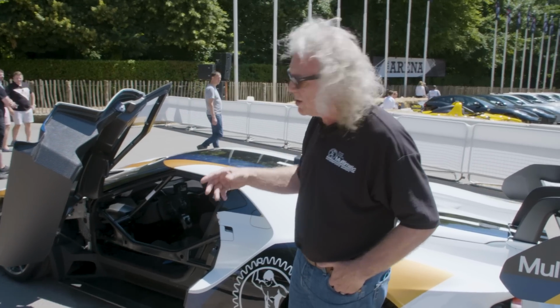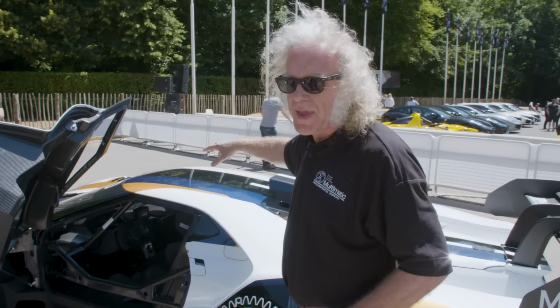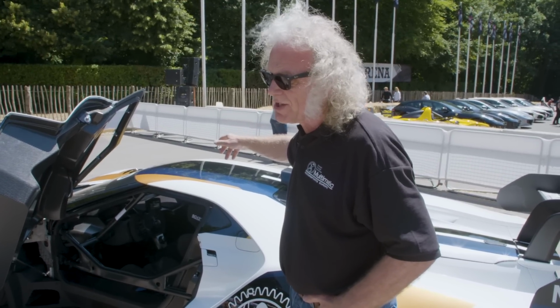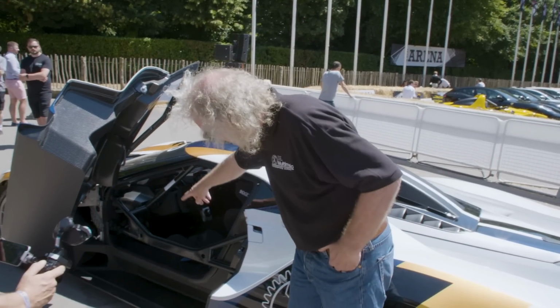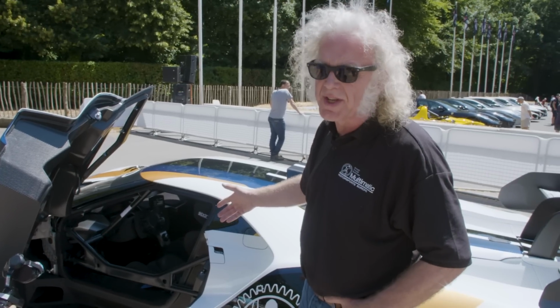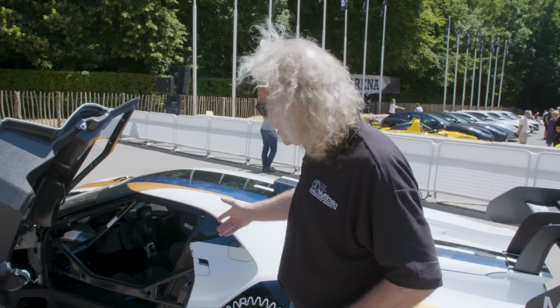So the road car has always had the FIA roll cage up in the top of the car. That's actually the main structure of a Ford GT, is an FIA race cage. But below that, we've also got the A bar and these side bars. So the level of protection in this car is significantly higher. It's basically a race car. It's an FIA race car.